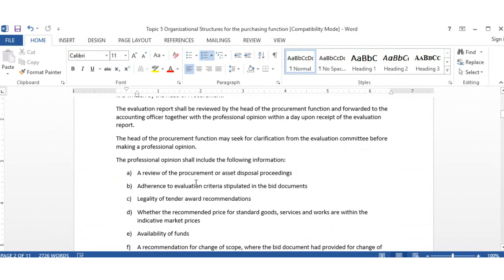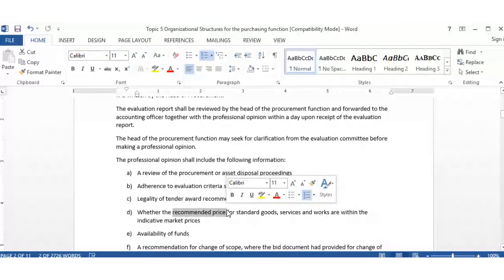One, a review of the procurement and asset disposal proceedings. Any proceedings that you have done, make sure that you review them. Tell the accounting officer what you have done, basically. Then an evaluation criteria. How did you evaluate your suppliers? The legality of the tender. Why have you awarded the tender that you have? Why did you give it? Is it legal? Then you tell them what is the recommended price for standard goods that you're buying.